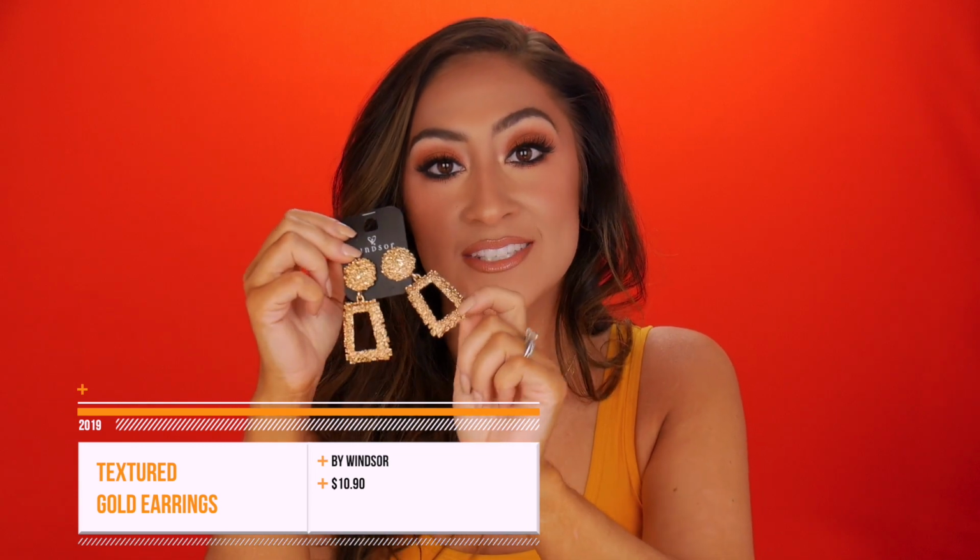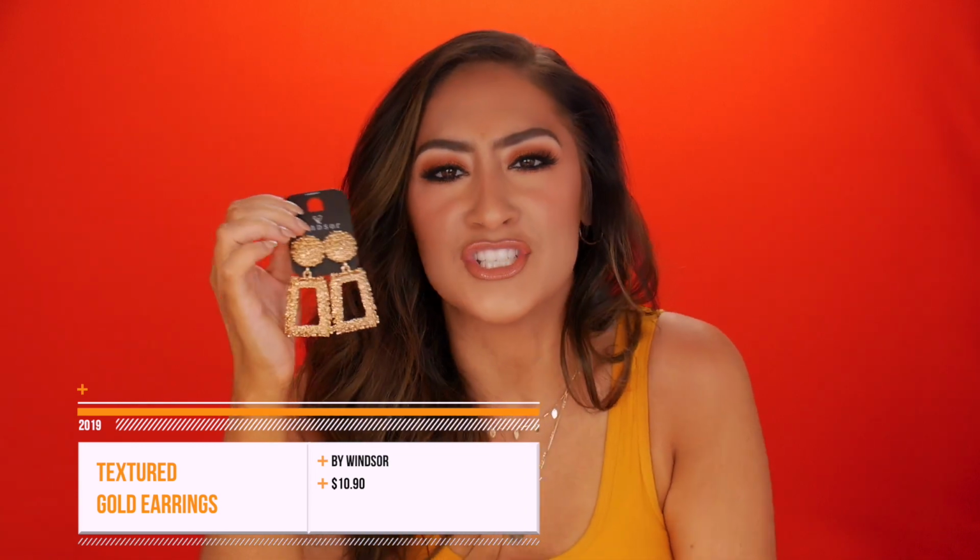Okay, since we're discussing kind of beauty fashion things, let's go on to my Windsor earrings. So I got these super sexy gold earrings. They look like J-Lo. They look like Miami. I wore these in one of my recent videos. These guys, I can see because there's still the tag on it, were only $10.90 at Windsor. I love Windsor.